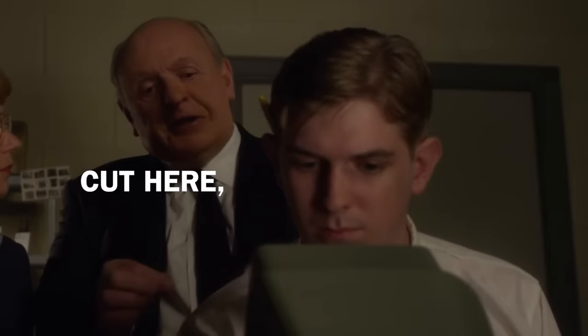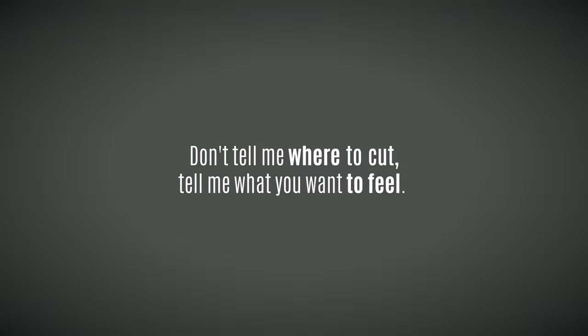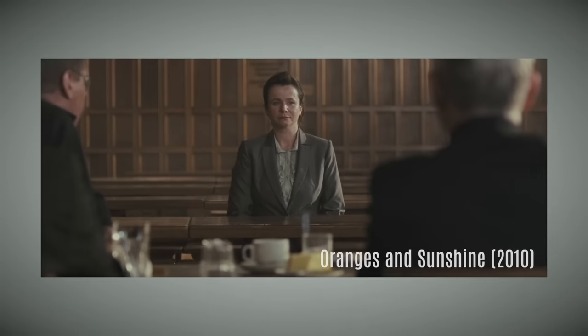Where suddenly the director takes over in that process of finding the cut. If someone starts saying, cut here, cut there, I will say, don't tell me where to cut. Tell me what you want to feel. If you tell me what you want to feel, I can work out how to make it for you.